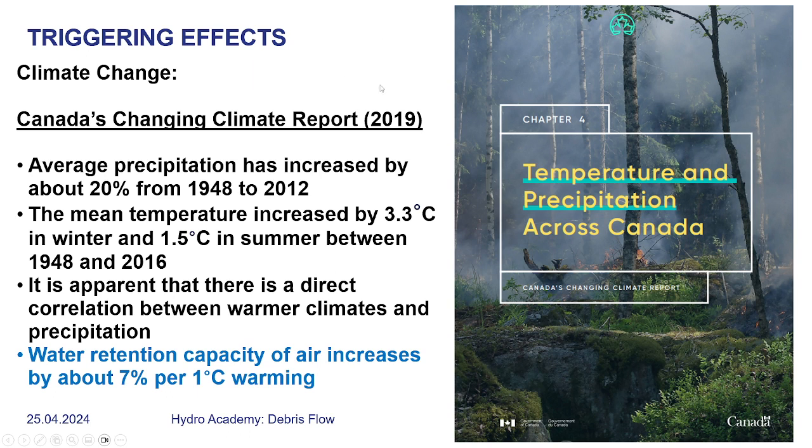That's climate change. There's a nice report on temperature and precipitation across Canada. You might have read about this. The average precipitation has increased by about 20% from 1948 to 2012. The mean temperatures increased about 3.3 degrees in the winter and 1.5 degrees in the summer between 1948 and 2016. It's apparent that there is a direct correlation between warmer climates and precipitation. The bottom bullet I find quite fascinating, that the water retention capacity of air increases by about 7% per 1 degree of warming. And I think that's our problem. The air is just absorbing more water than it's ever had before. If you do a volumetric analysis of how many liters in a cubic meter of air and times it by 7%, what goes up comes down.